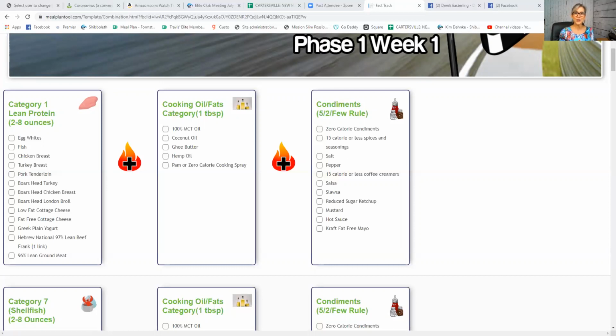So you can eat a category one lean protein by itself if you wanted to. It does not have to be combined with anything. But look right here, this got a plus sign and a flame. That flame indicates that this is excellent for fat burning, the way that we have this combined right here. And you're not doing any addition. Just because you see the plus sign does not mean you're doing any addition. It just means that we're putting these things together.